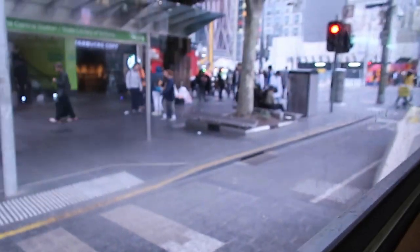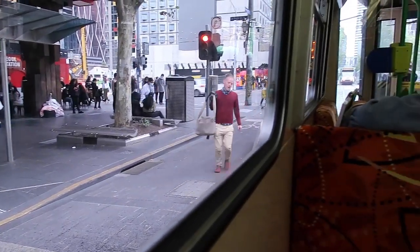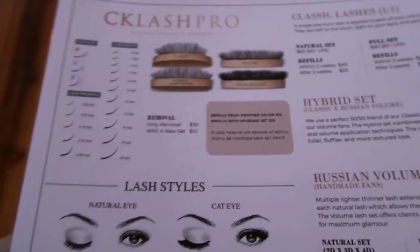I'm in the tram now. I'm going to my waiting for my lash technician, and it's all raining outside. My jacket's so wet, but my hair is still very dry and curly. Mabasa na lahat ng ating hair. And yeah, I'm looking at the menu.